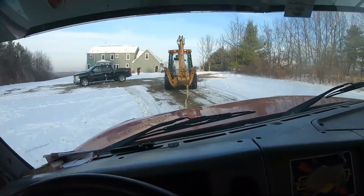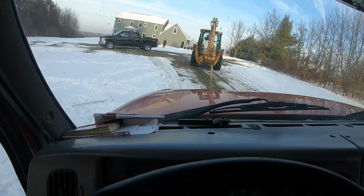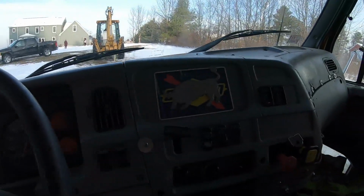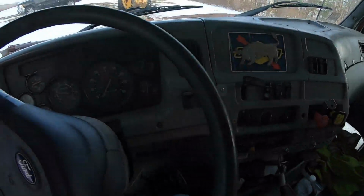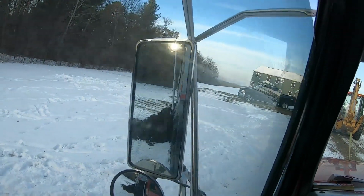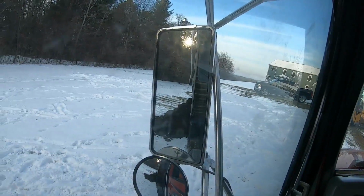Scooped out. He's gonna try to pull me out, but that backhoe's already spinning. It's not gonna work. He's already spinning. Yeah, and I'm spinning. I'm gonna dump this load out. I'm confident there's enough out that I can dump this out the rest of the way without going over. Might even lift the back of the truck up with that pile up against it.